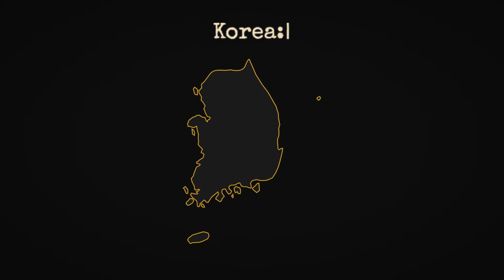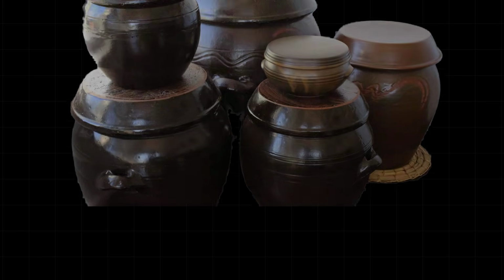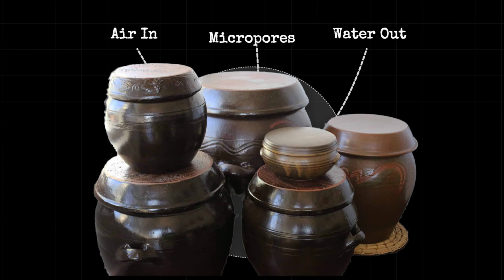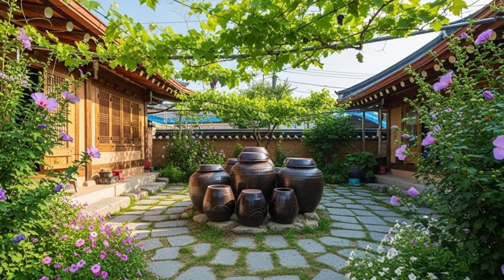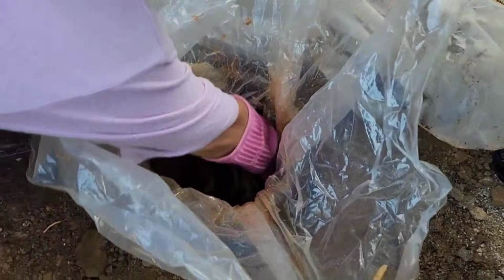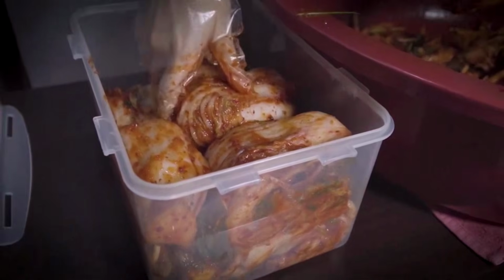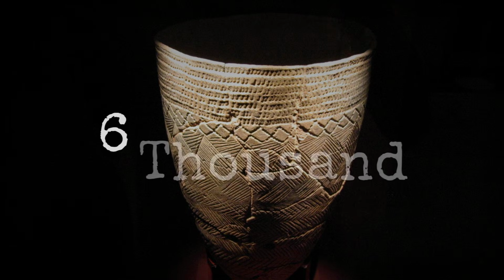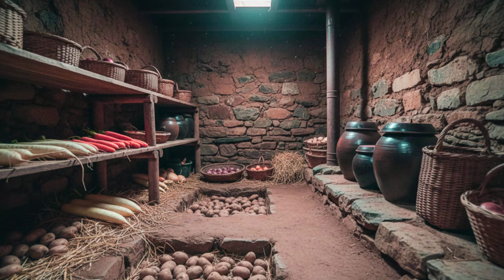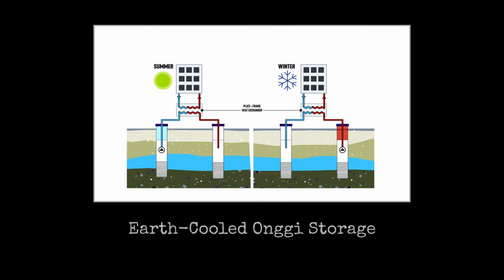In Korea, families buried large earthenware vessels called onggi in the ground each winter. The onggi were made of clay with a porous microstructure that allowed air to pass through but not water, creating an environment where fermentation could proceed slowly and safely. Kimchi buried in an onggi pot underground did not freeze. It did not spoil. It fermented at exactly the right pace to be ready when needed, months later. The practice is at least 6,000 years old. The physics are identical to a root cellar. Use the Earth's thermal mass to maintain a stable, cold temperature.